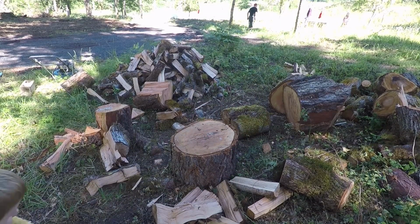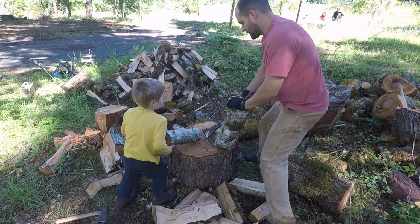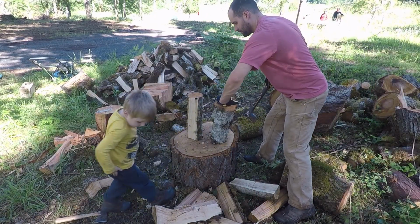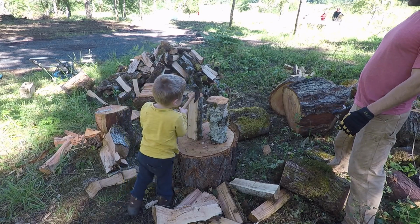All right, you ready? Let's find you something to chop. Hold on, that's what you chop on. Nice. You gonna give it a chop? Good one.